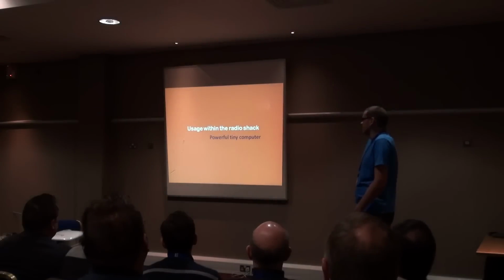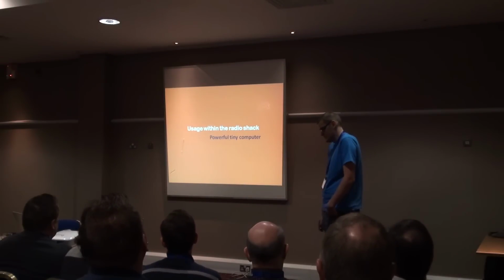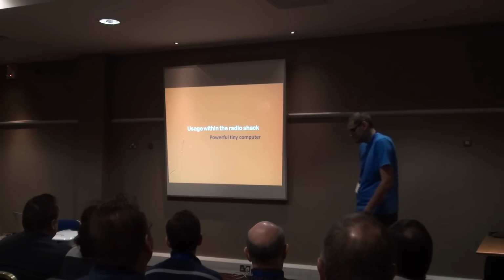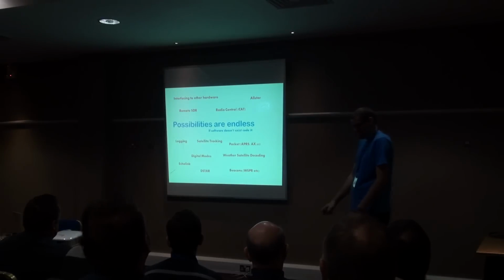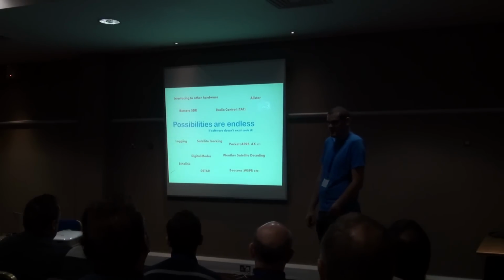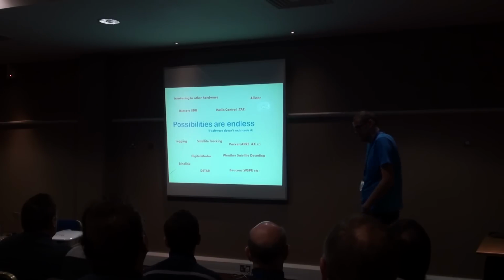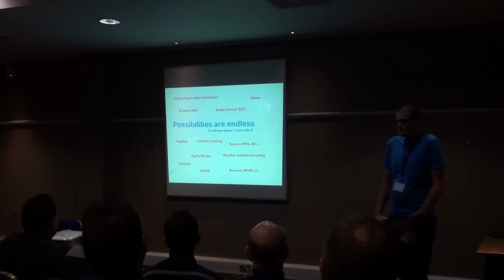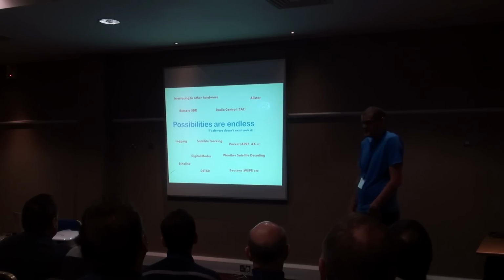So, what can you do within the shack? It's designed to teach computing, but it's always got uses in the shack. So possibilities are endless. If it doesn't exist, it is open source. If you know how to code it, you can code it. But out of the box, it will support most of this. Interfacing with hardware, we've got the likes of Arduinos, and slowly being released now are add-on boards for the GPIO pins on the Pi.